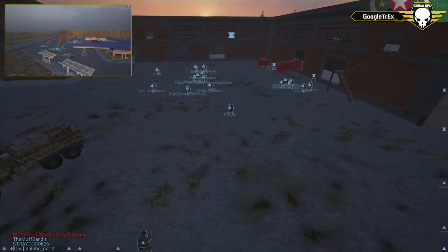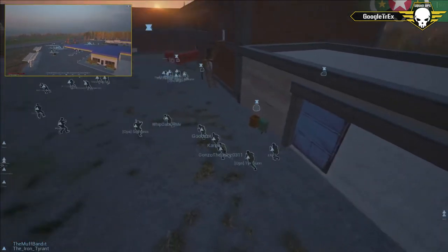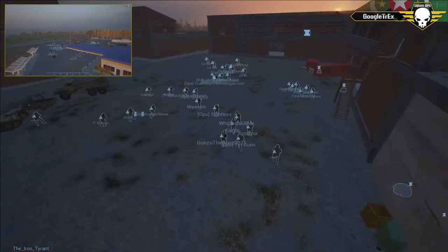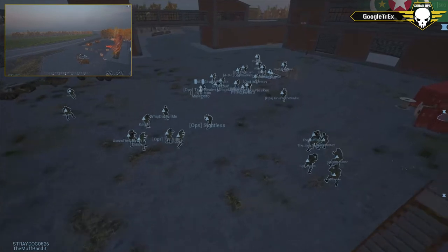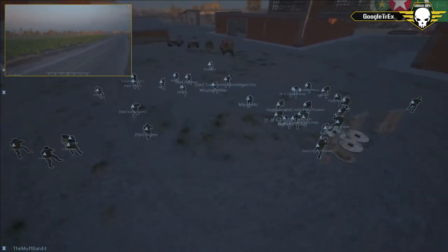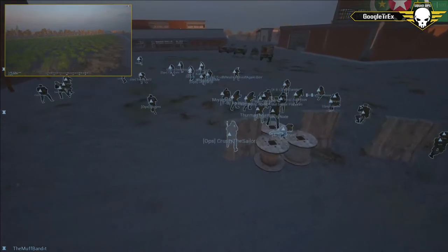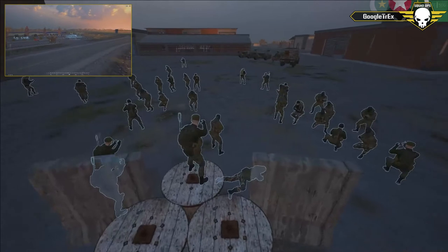Man, I feel like I talk about this map a lot every time I come into it, but I just have such a soft spot for it because it has these giant open grassy fields that you can prone and crawl through, and pretty much nobody can see you as you're crawling through. I know we've had times where guys walk right by other guys just laying down in these fields.